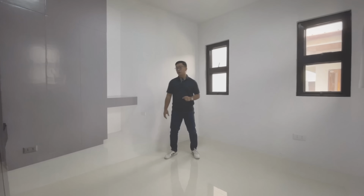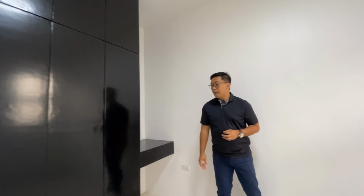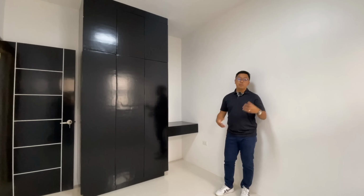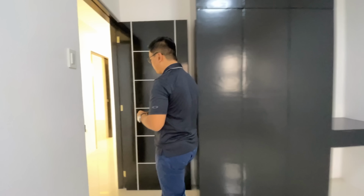Yun nga lang, medyo siksik na siya. Pero ang maganda sa mga rooms dito sa house na to is meron na po siyang kasamang cabinets ninyo. So you don't need to think about buying a cabinetry. Meron na po siyang ready. You just need to bring your clothes, maybe bring a foam so that meron kayong matutulugan. Okay? Punta na tayo sa third bedroom of the house.